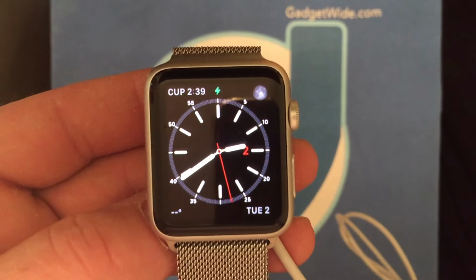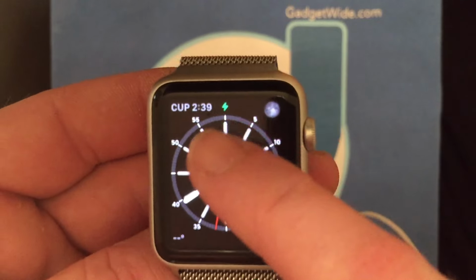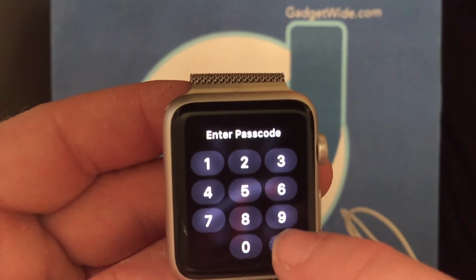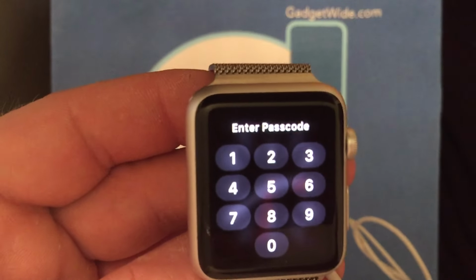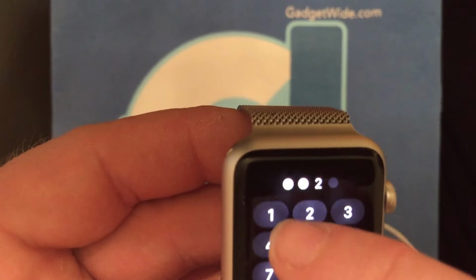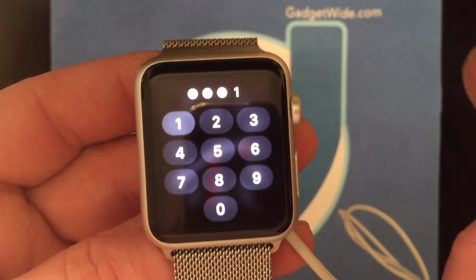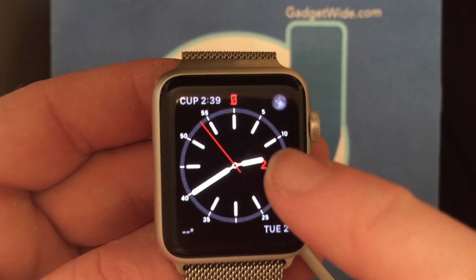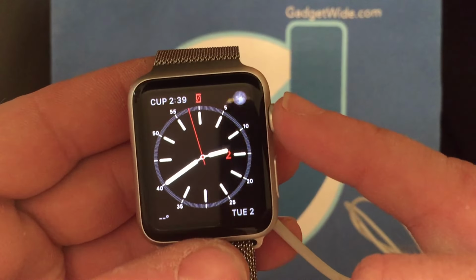Here we go. Here is the watch running. The camera does not do it justice, ladies and gentlemen. Let's put the password down. If it does ask you for a password when you initially load it, if you want to set that up, let me just go ahead and put my demo password here. All right. Again, it doesn't do it justice, but take a look, guys.